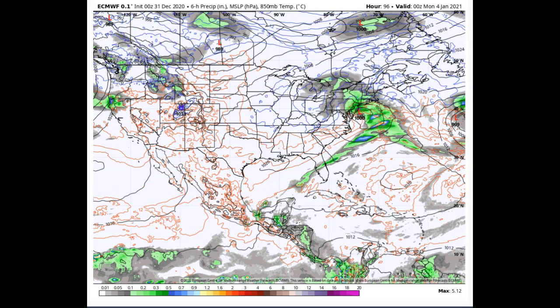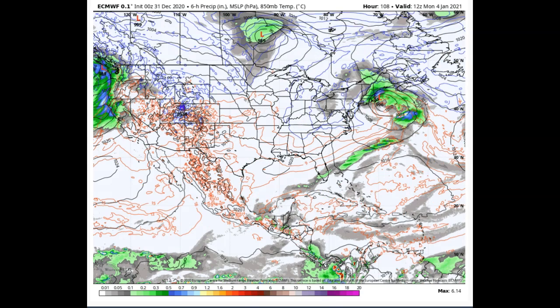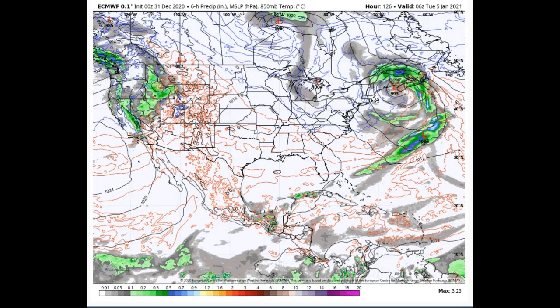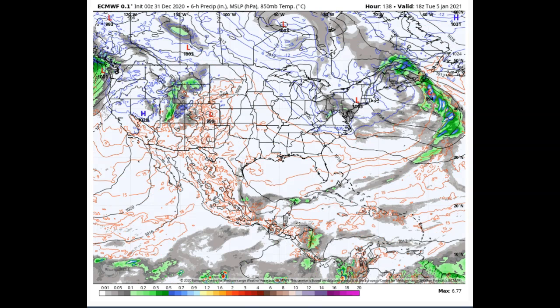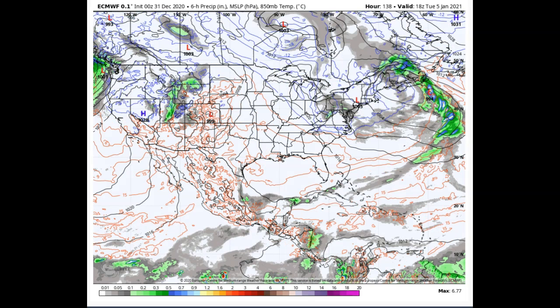We're probably looking at somewhere along 2 to 5 inches potentially along about Sunday night into the day on Monday. And then that system on Monday gets whisked on out. And you notice here it kind of stalls a little bit more up toward the Bay of Fundy and up in that general area.